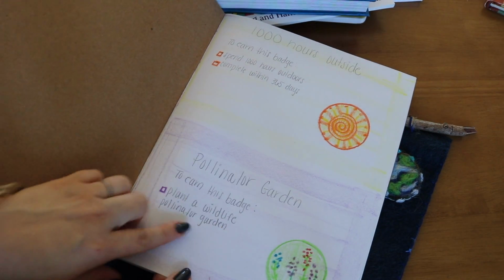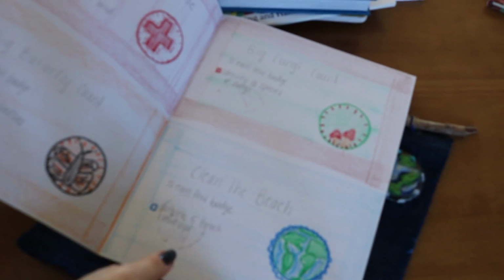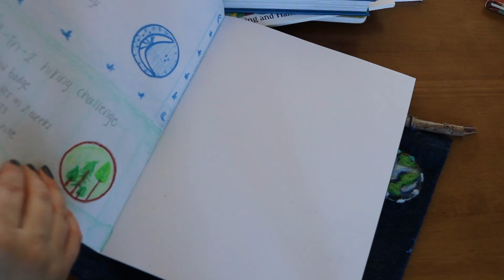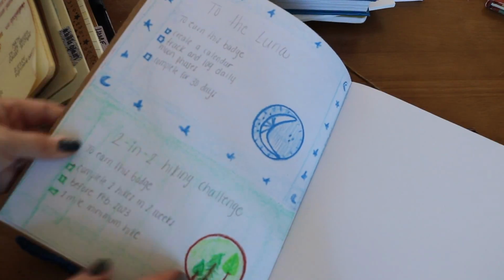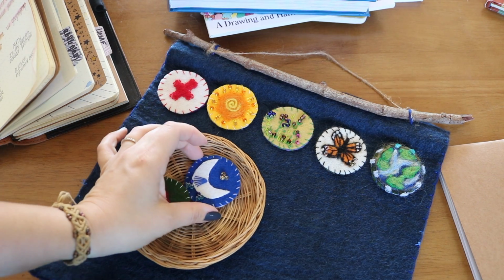This is a project we started last year, where together we design a badge and come up with challenges we must complete in order to earn the badge. Then I make badges out of felt with some embroidery or more felting embellishments. For example, we were supposed to earn this mushroom badge over the fall, but didn't quite meet the challenge.